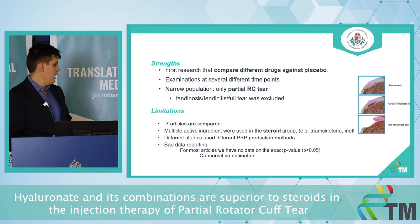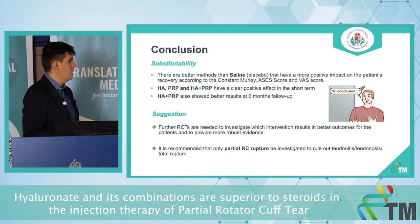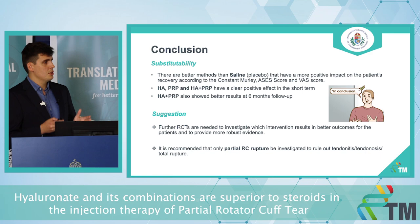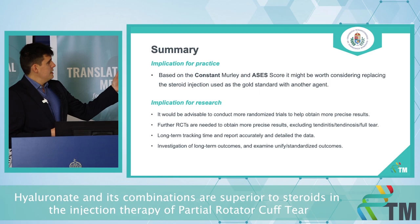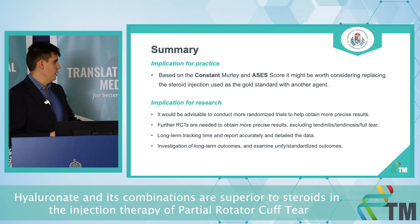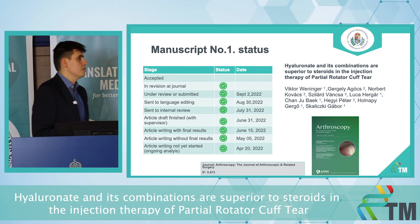In conclusion, we can say that hyaluronic acid, PRP, and the combination have a clear positive effect in the short term, and the combination also showed better results after 6 months. Of course, further RCTs are needed, and we have to investigate only the partial tear. Based on the Constant-Murley score and ASES, it might be worth considering replacing the steroid with another agent. My paper is under review. One of the reviewers accepted, and we're still waiting for another reviewer to check the paper.